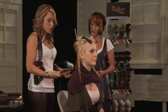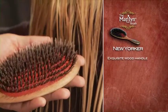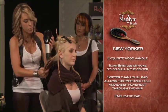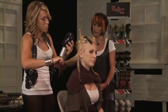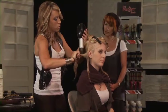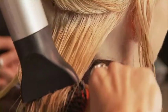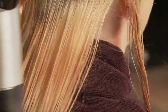Absolutely. So the New Yorker, like I've mentioned, has the nice close set bristles. You'll see how smooth of a finish that gets us. We're not really going for any kind of a round brush at this point or any kind of a shape. We really just want to make sure that this is nice and smooth. So we're going to start pretty close to the head, which is one thing that the New Yorker does a really good job of. You can see the amount of tension also that the New Yorker puts on the hair. So when I'm getting really close to the scalp here, where we really need that cuticle control, it's gonna give us the type of tension that we need to get a smooth finish.